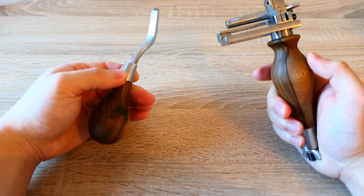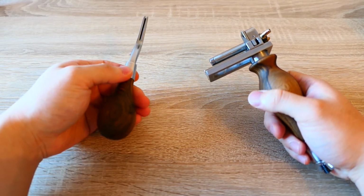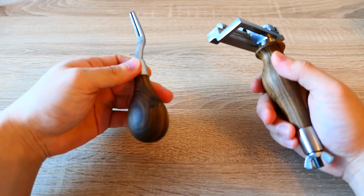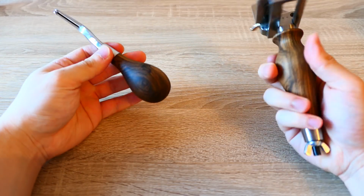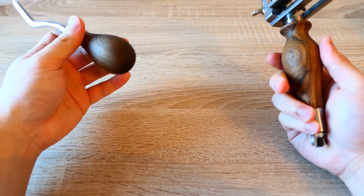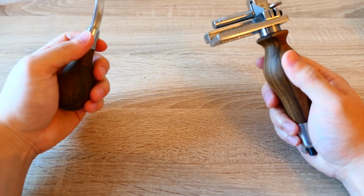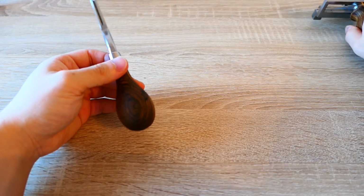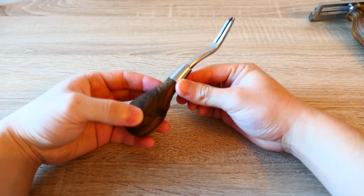Okay, so that's it. So these two were 98 and 17 US dollars, and shipping was 52 US dollars for these two. So that's quite a lot, you know. But if you can cover the shipping, it's very well priced, considering they are very handmade. Okay, so for this video I will go into details with this one, the Manta Cantos simple.